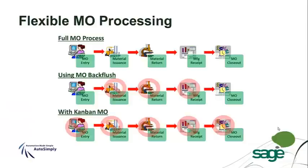These slides illustrate the MO options for the user. We can choose to use the full MO process, where we can have 3 to 5 steps. By using the MO backflush option, we can then reduce this to 2 steps. With JIT or Kanban processing, we can actually reduce it to just 1 step.